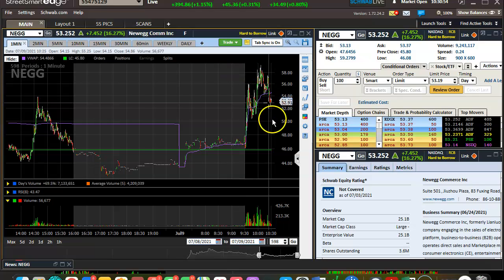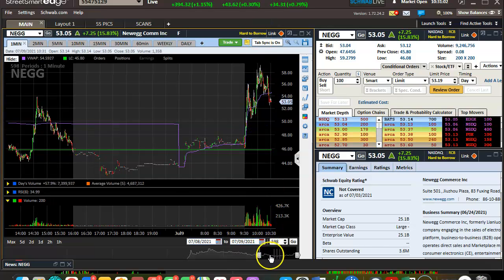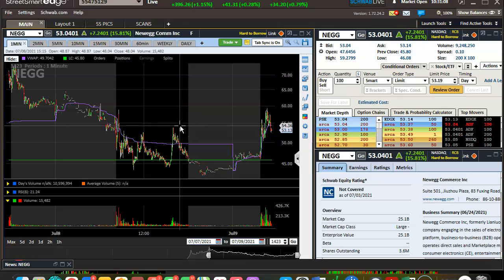So yeah, you get this toppy action. If we zoom out, this area is a volume exhaust while it goes vertical, and then you get the fade in the volume, and it's the reversal. Whether short term or long term, that is usually topping action. I've said it multiple times: volume exhaust with parabolic action and zero follow up. Not that good.